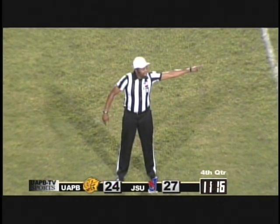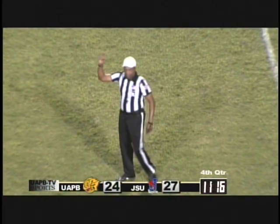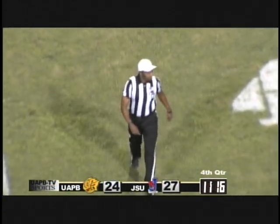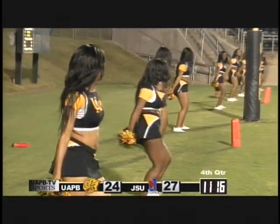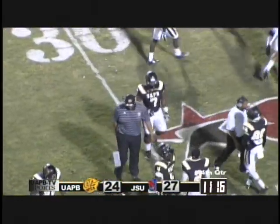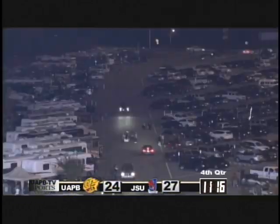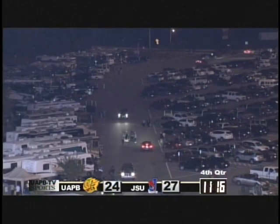So they called holding on UAPB, and then an unsportsmanlike penalty, but nevertheless, it's going to hurt UAPB. Instead of having it at the 35, they're going to back it all the way up to about the 21. So that's not good. Yeah, UAPB's got some penalties at some inopportune times.